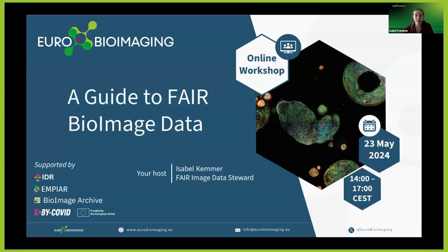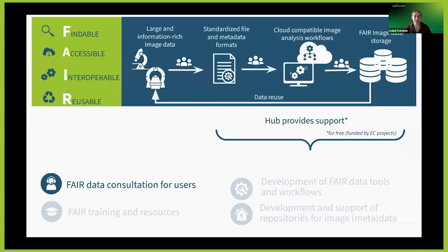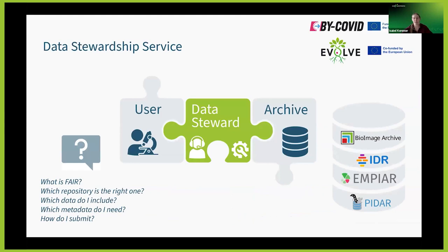But the following presentation from Katrín will be about the FAIR data consultation for users. And actually, she was the first project that I was able to take. And essentially, in this project, what I see myself as is the puzzle piece between the users and the archives to make it possible to bring the data that the users have generated to the specific archives.